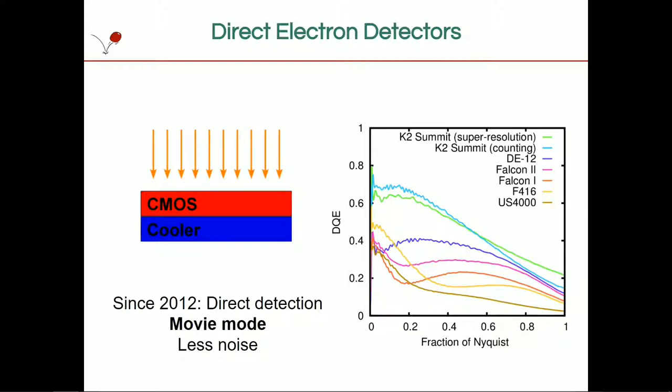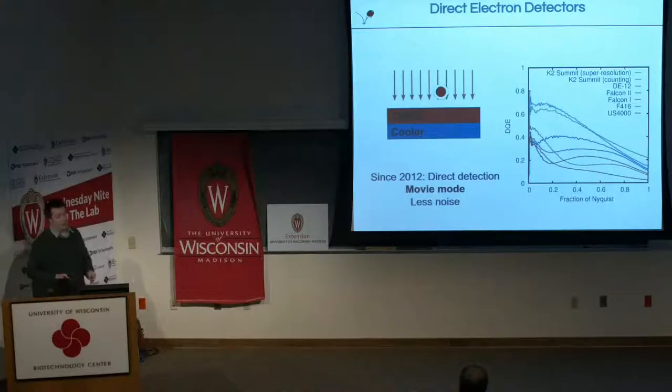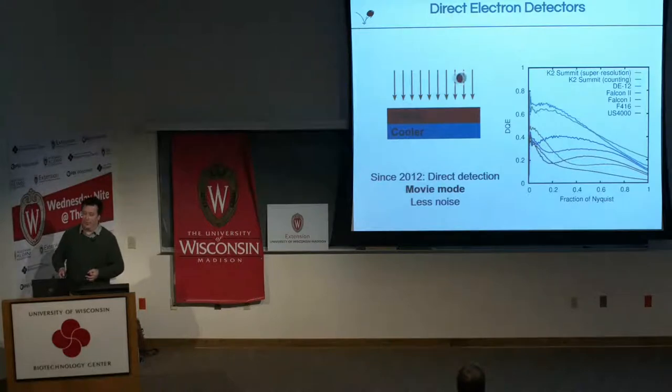Before this point, everyone was recording their images on scintillator cameras. The electrons would hit a fluorescent layer and create photons, and those photons would be recorded instead of the electrons directly. Or people were using film, which was even worse. When I started my PhD, I spent 30 days scanning film. The first 30 days of my PhD, I spent scanning film. With these direct electron detectors, you now have detectors that accurately record exactly where the electron landed, and that leads to much better images.